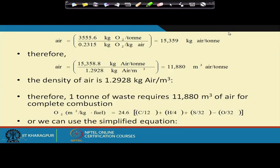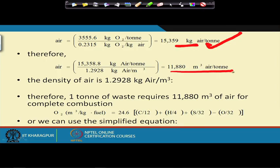And from the air requirement, we can even go further. This is the air requirement, so that's per ton. And if you convert this kg of air into volume of air, using the density of air, we find that 1 ton of waste requires 11,800 meter cube of air.